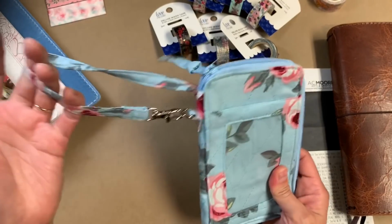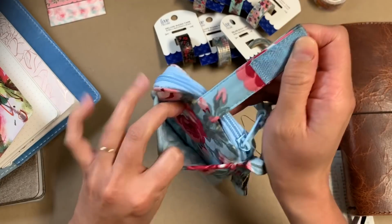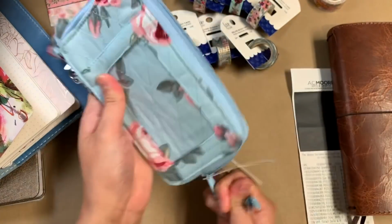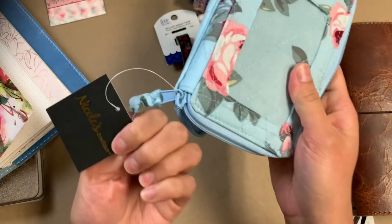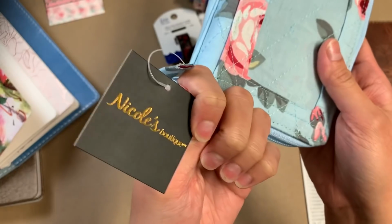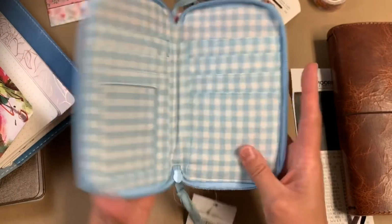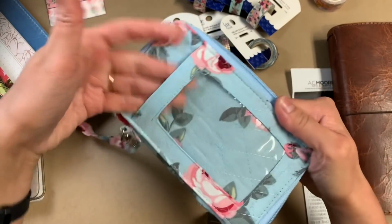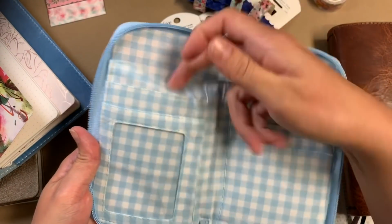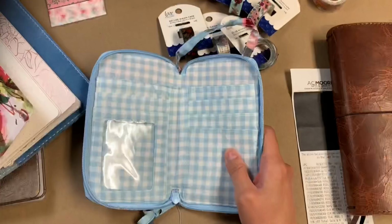And so it's like a wristlet, wallet kind of thing. So you could put your glasses or something back there. And this is also that Nicole brand, Nicole's Boutique. I don't know, there's so many iterations of this Nicole brand. So inside, you get the clear pocket out here, another clear one in here, and then all of these card slots. And then this opens in the back like that.